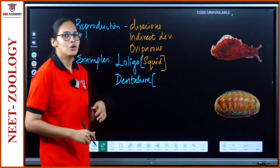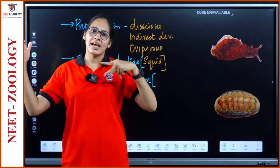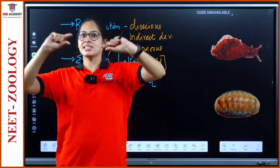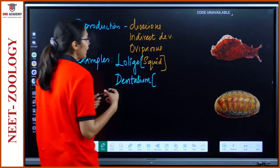Dentalium. This is dental. See, in the case of an elephant, you can see two tusks. Actually, what is that tusk? It is the teeth of the elephant. In the case of an elephant, we can see two tusks. That is actually the teeth or dental, the Dentalium of the elephant. So, Dentalium, the common name is tusk shell.